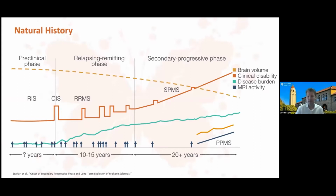So over the last 2 decades, we've typically used this illustration to show how untreated MS proceeds over someone's lifetime. There's this preclinical phase during which patients are developing MRI lesions. So that's depicted here with the arrows. But they haven't yet exhibited clinical symptoms. So this is referred to as radiographically isolated syndrome, or RIS.